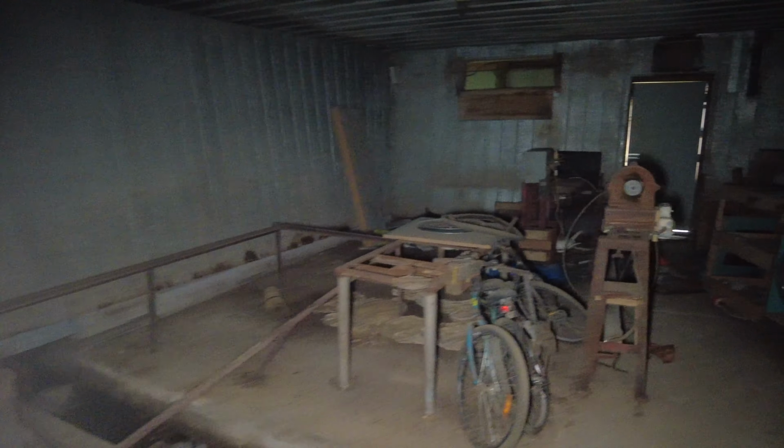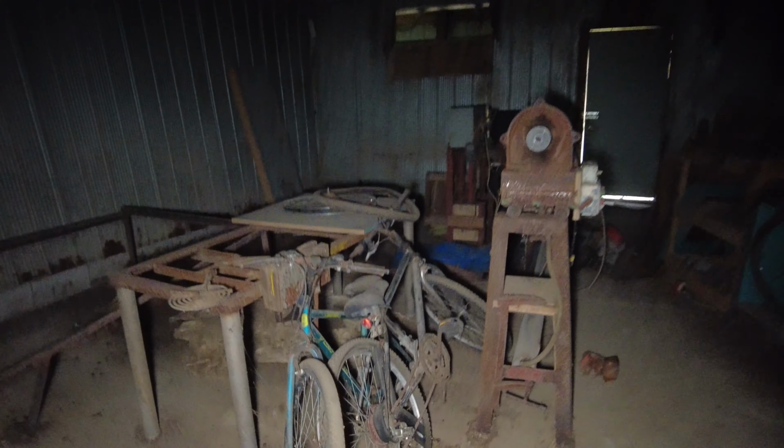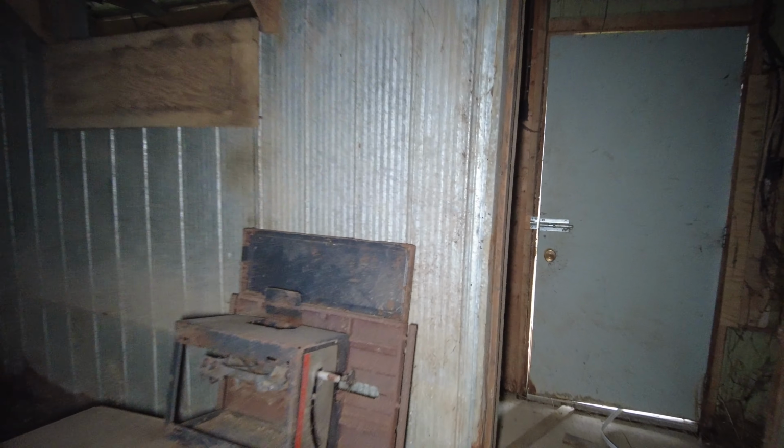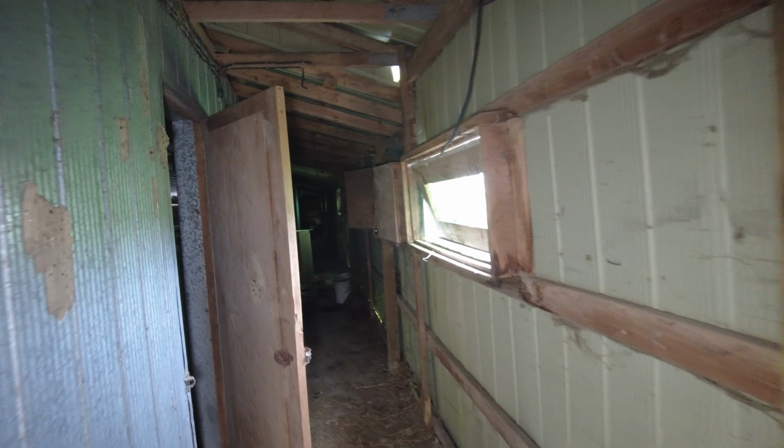Anyways, so we'll move on here. There's bikes everywhere in here. There's a whole pile of them on the other side. There's a lathe right here. So this will be a pretty short one, guys, so stick with me. Especially if you're a car fan, if you like cars, this is a place you're gonna wanna see.